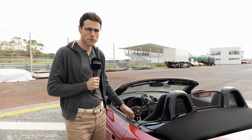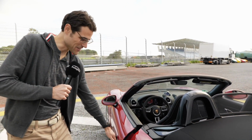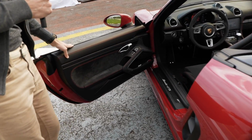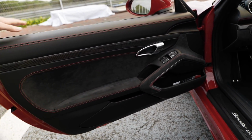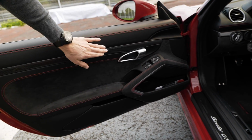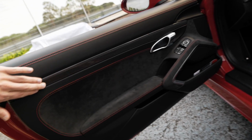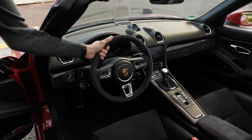What about the interior? Of course, with the convertible we can look at it a little bit better. It's easier to take a look at it inside of the doors, with the GTS scheme, Alcantara and red contour stitching, fitting to the carmine red exterior color. Then the carbon fiber inlet right here. And this classic sporty look, Alcantara steering wheel here in the GTS package.